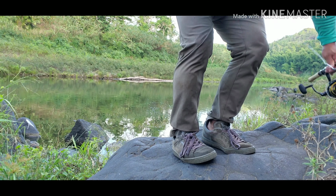All right, people, we made it up to the deepest hole I've been to upstream. Gonna give a couple casts since I already have it tied on. I'm gonna keep throwing the jerk bait and let's see what we can get.